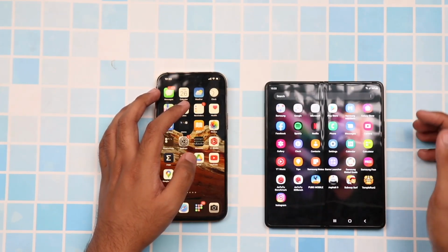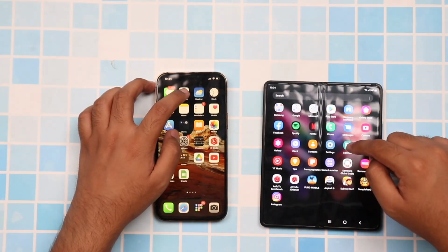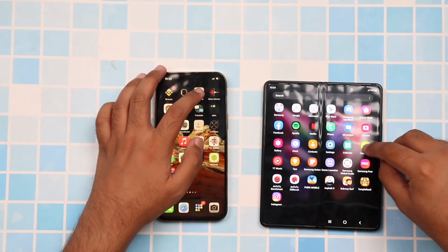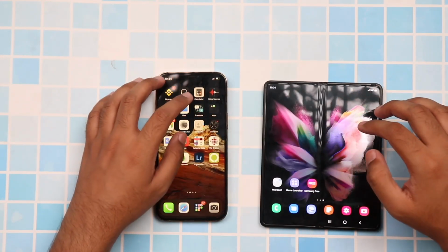So let's go ahead and open the clock application, which was quite similar, no difference there. Next, let's open up the calendar, and I think the Fold 3 was maybe a bit faster. After that, we have the calculator, and once more the Samsung was slightly faster.